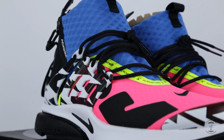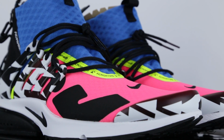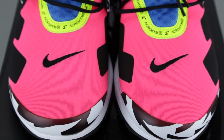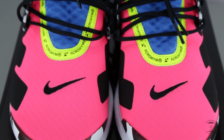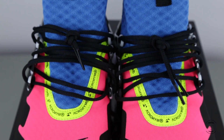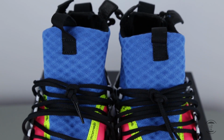As we can visibly see, if you're not the type that likes bright colors, then these might not be the shoe for you. In person, these are as vibrant as highlighters. The pink is like hot pink and the blue is like an oversaturated sky blue. Then in the middle lies a highlighter Volt green overlay with ACRONYM's branding printed all over. Everything just screams look at me in the loudest way possible.